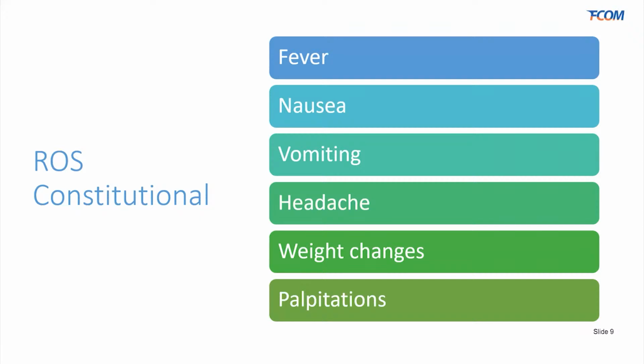First, you can ask about fever, which can be related to anything going on in the ears, nose, and throat. If a patient has ear pain, that can narrow down to an ear infection. Nausea, dizziness, or vertigo can also guide you to what the patient might be having. Vomiting, headaches, weight changes, and palpitations can also affect the ear, nose, and throat.